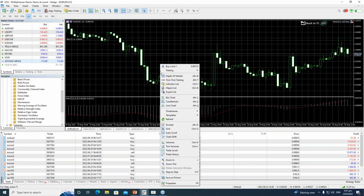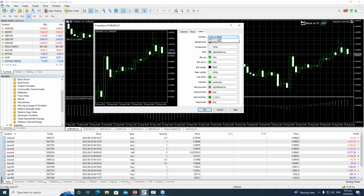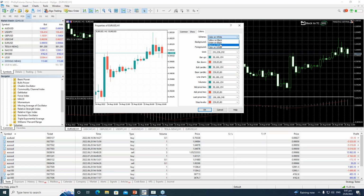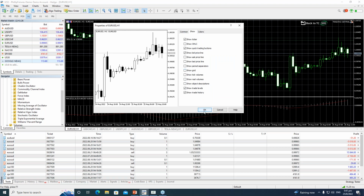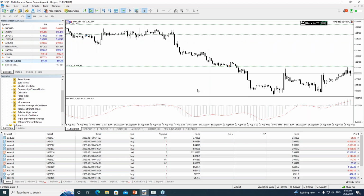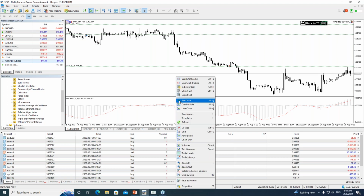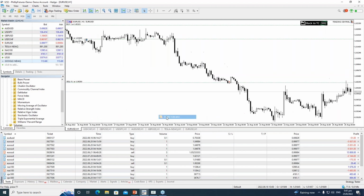So if I were just to right click, I can actually go to properties and I can change different themes, color on white, black on white. Personally, this is my favorite, and this is the preview window. Go under common, show. This would help you edit the look and feel. So I wouldn't like the grid. And this is just how I like my charts, right? So you can play around with the different functions or the different look and feel. To remove the indicator, simply right click and delete, right? So, and it's gone.